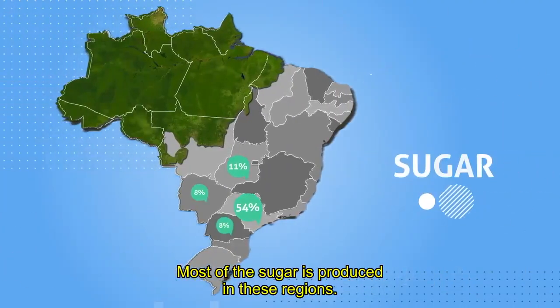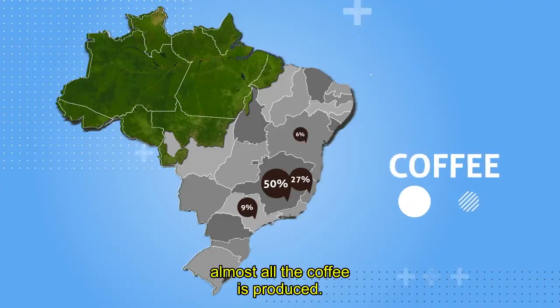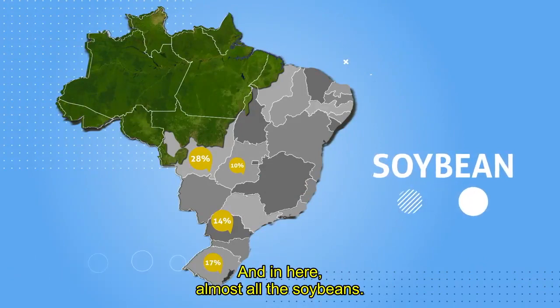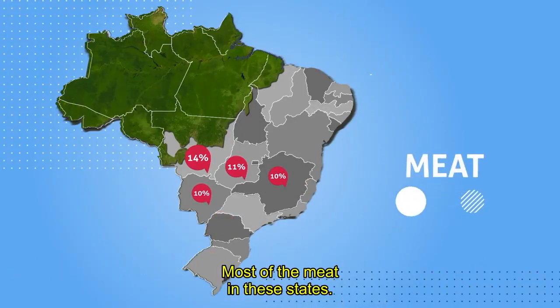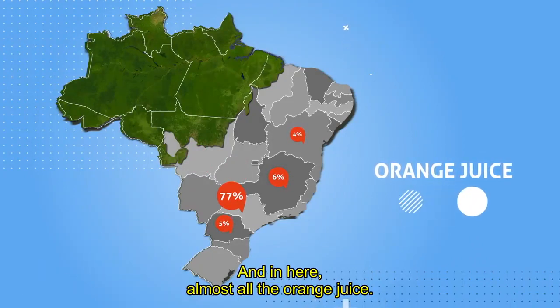Most of the sugar is produced in these regions. In those is where almost all the coffee is produced. And in here, almost all the soybeans. Most of the meat in these states. And in here, almost all the orange juice.